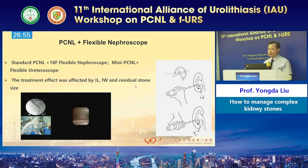The second method, we can combine flexible ureteroscope. If you perform standard PCNL, you can combine an 18 French flexible ureteroscope. If you use mini PCNL, you can combine RIRS to do it. For this case, you can see if you use flexible ureteroscope, you cannot reach the parallel calyces. For this image, you can reach the parallel calyces. So the effect is influenced by the condition of the calyces.